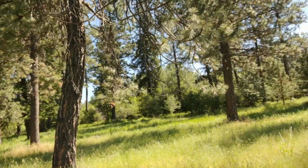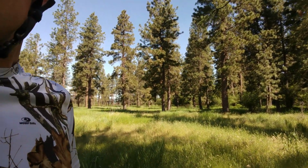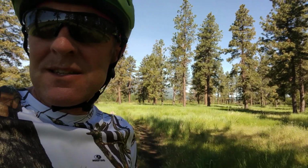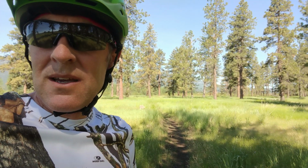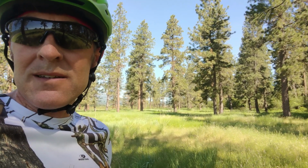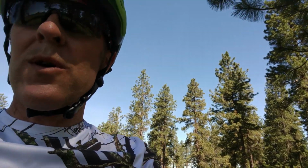I can hear the waterfall from here, and I always see owls, plenty of birds, cranes, all kinds of stuff in here. And it's just this nice little grove of ponderosas that, anyway, I'm loving this trail, and it's close to home. I can come get a quick hour workout in.